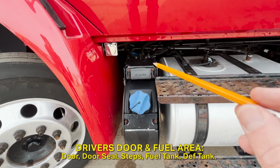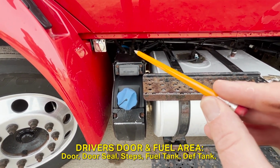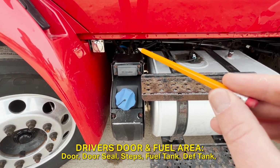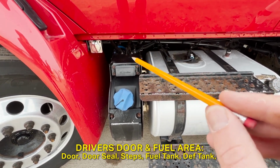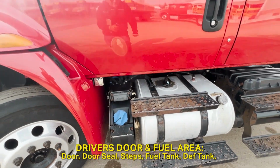And then also these hoses are securely tied up. And the electrical lines are plugged in. They're not disconnected. There's no cut or exposed wires. There's these feeder lines too as well. For the DEF tank, there's no abrasions, bulges, or cuts at all. And all those fittings are tight. They're not loose, cracked, or leaking at all. The DEF tank is securely mounted.